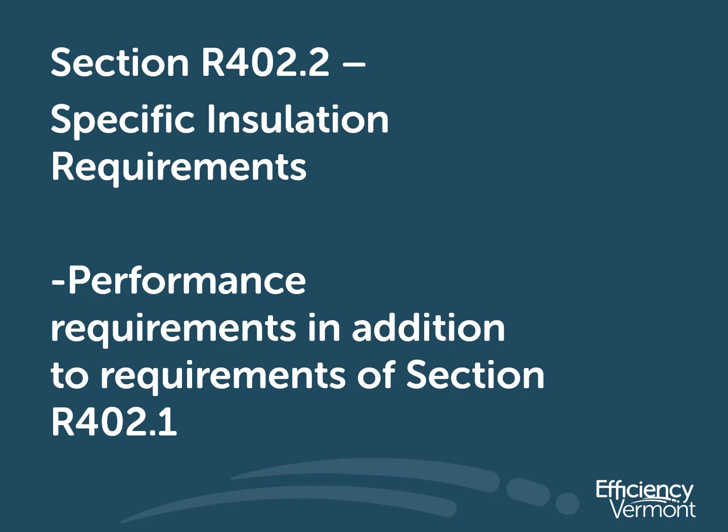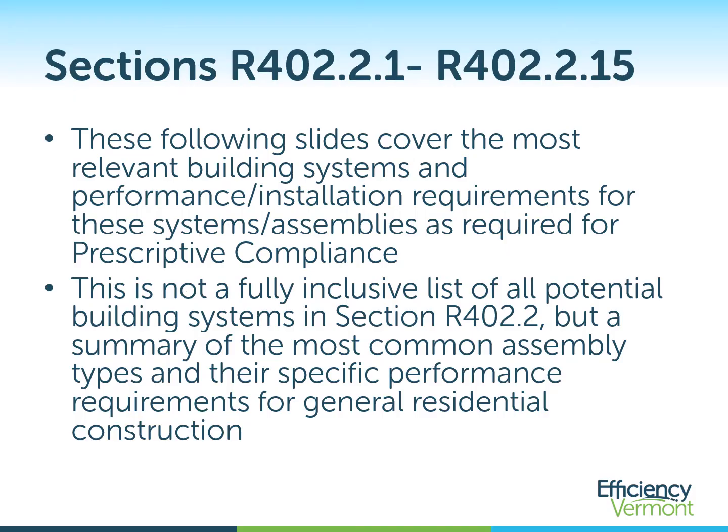Next, we're going to get into section R402.2, which covers some of the specific insulation requirements and building assembly requirements for performance that are required in addition to the individual R values, U values requirements of section R402.1. So sections R402.2.1 through R402.2.15 are what we're going to be covering in the following slides.